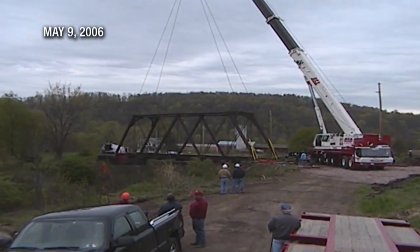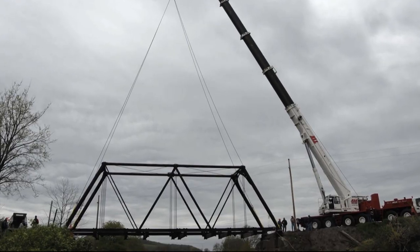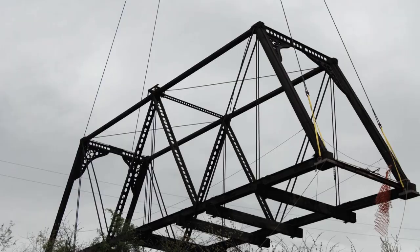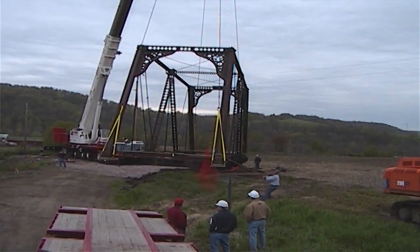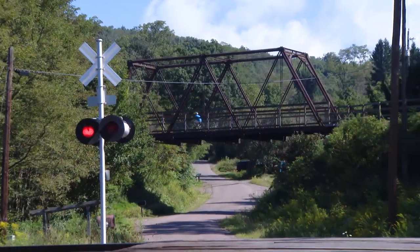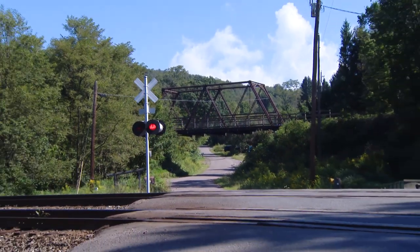Locals in Myersdale said, this bridge is important. Can we move it to the trail? We lifted it off the site, put it on a trailer, and hauled it there. Our two big challenges were maintaining the integrity of the structure and ensuring that it fit in the space.